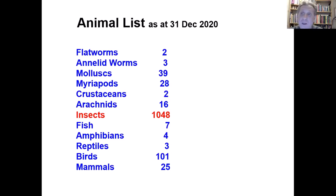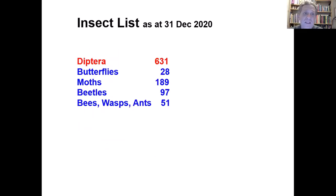So I'm just going to flick on now from the animal list. And this is the insect list. And this perhaps gives you an indication now as to why we've got so many insects recorded. Because in red there, thanks to Howard, we have 631 fly species, Diptera, recorded at Vinters. There are only three other sites in Kent that have got more than we have.